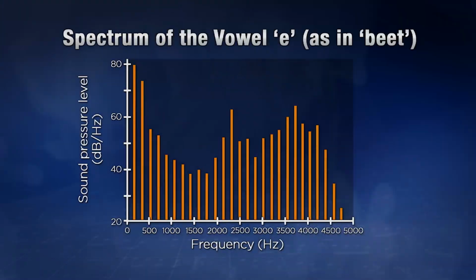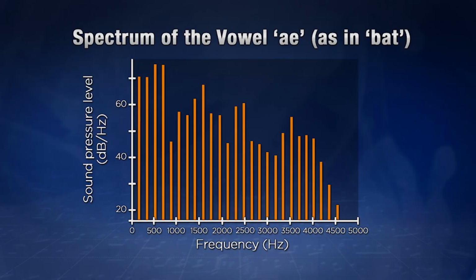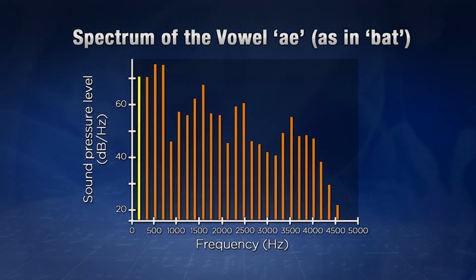Let me show you the spectrum of a human voice saying the vowel E with a fundamental frequency of 175 Hz. It's a complex harmonic tone. Now look at this spectrum of the vowel A, as in bat, again with a fundamental of 175 Hz. It's also a complex harmonic tone, but with a different spectral envelope, which is what makes it sound like a different vowel. I think one reason we find musical instruments with complex harmonic tones so attractive is that they are reminiscent of human vowel sounds.